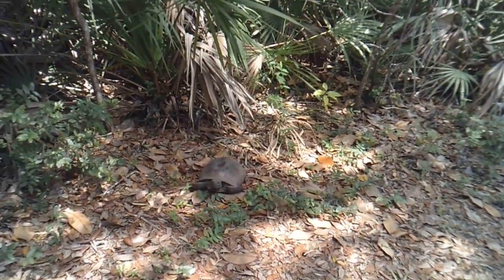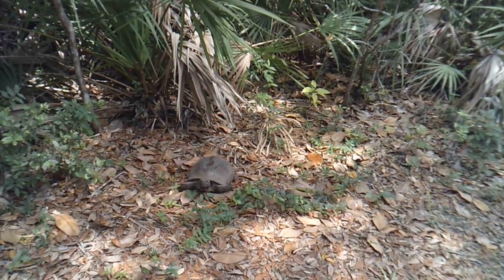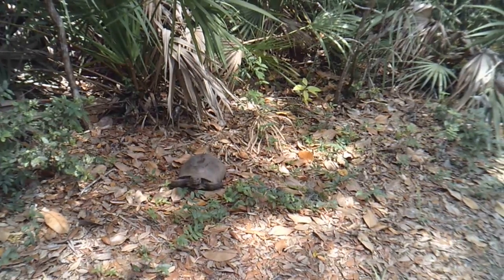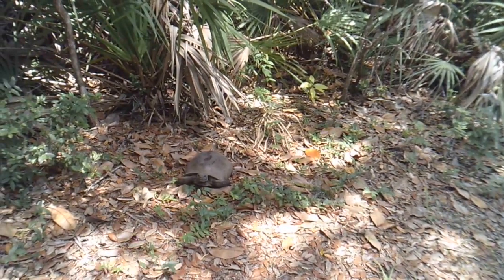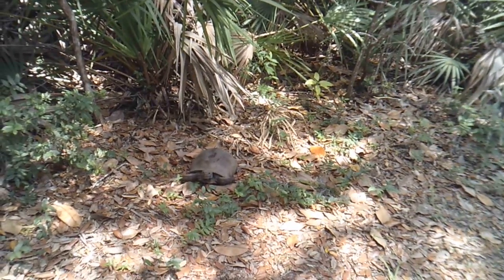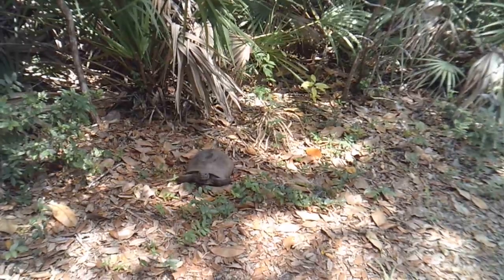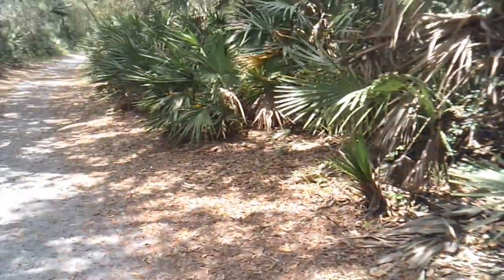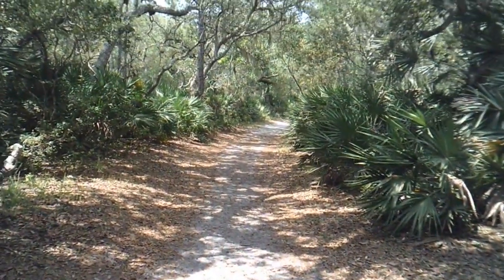Wow, look at his front legs. They look so powerful. I bet that's for digging when he gets in his burrows. Remember the burrow we saw at the beginning? Oh, yeah. He is so cool looking. Or she, we don't know. Okay, we really got to walk away now. He's so cool. He is. I just want to keep looking at him. Bye, gopher. He's moving now.